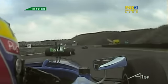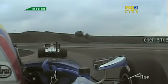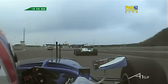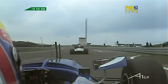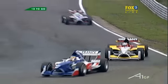Now Lapierre right on the gearbox, can do nothing around this part of the track. This is through turn 7 into turn 8, a little bit of back end breaking away. All he can do is really keep in contact with Mexico all the way down the straight up to 240 k's per hour, then hard on the brakes down to second gear into turns 9 and 10. Flags have been removed.